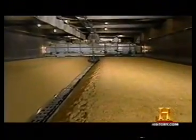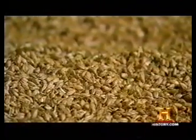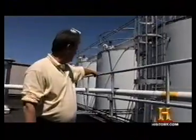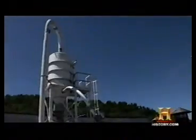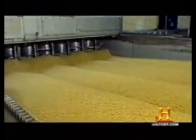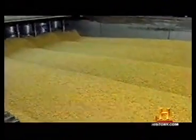The process for making lager begins with dried, germinated grains called malt. Right now, we're transferring malt up this line, and it's coming through this pipe right here, and it's going up to this receiver. The malt ends up in a mill, which can grind 250,000 pounds at a time.